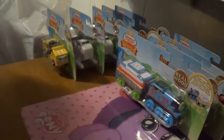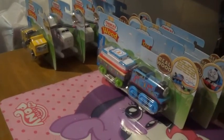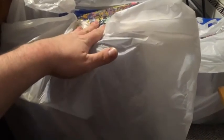And that's it for the first bag. The first bag is now empty. Now, let's move on to the second. And here's bag number 2. And as you can tell, it is bigger. And so is bag 3, but we'll cover that in part 3.